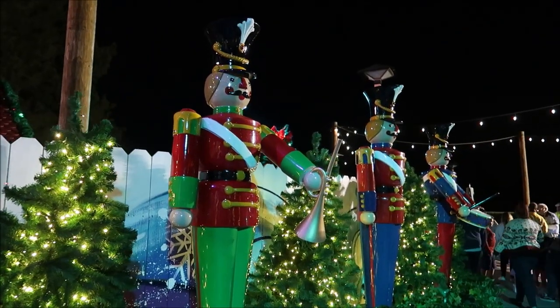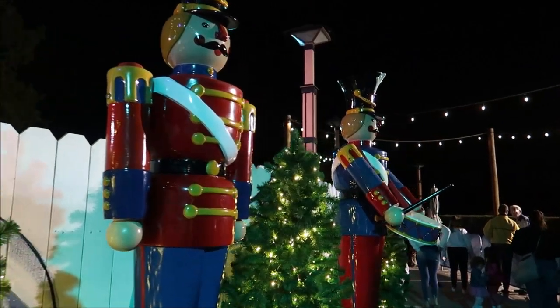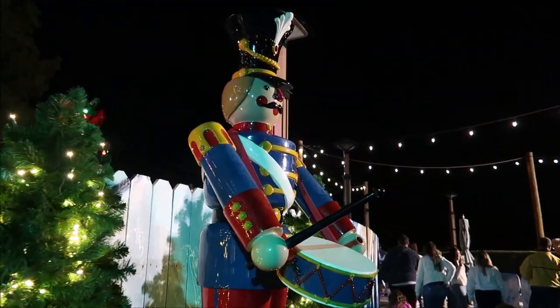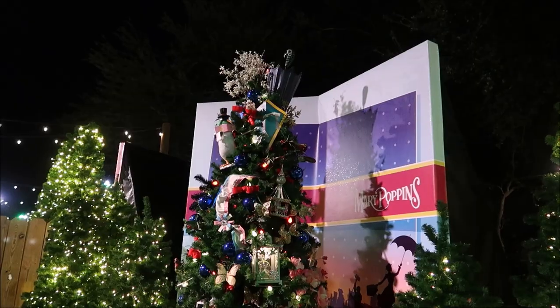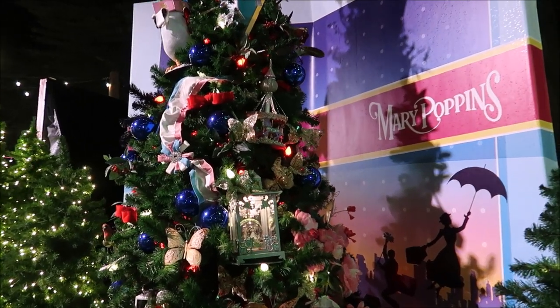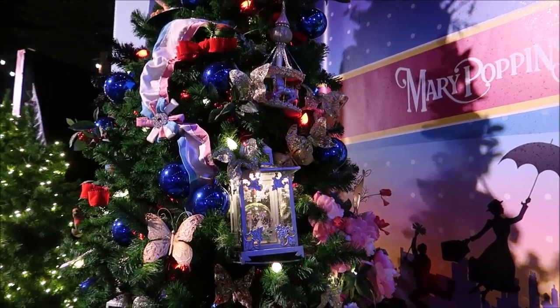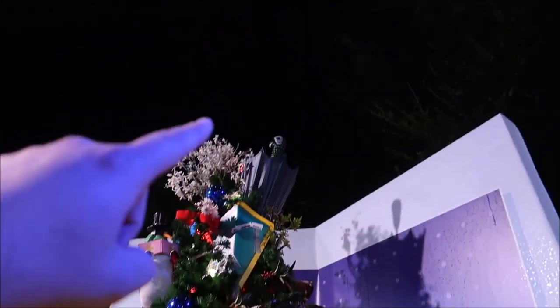And look at these nifty guys. I don't remember them last year. They're very nice though. And hello there, good sir. Thank you. Oh, I have to say, I really do like Mary Poppins though. I'm gonna give Mary Poppins number 2. Haunted Mansion's still taking the top spot for me, but wow. Mainly because of that umbrella.